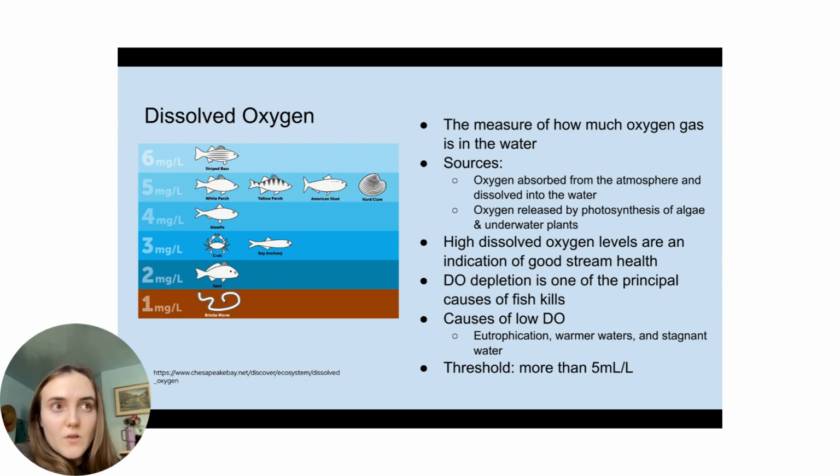Adversely, very low dissolved oxygen is a common cause of fish kills. Different species have different dissolved oxygen requirements. Low dissolved oxygen can occur from eutrophication, which we just talked about, and also from warmer water temperatures and stagnant water. Summer is the most common time for low dissolved oxygen because warm water holds less oxygen.